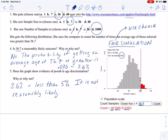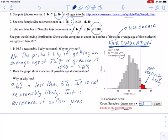And when we run a fair simulation and we get an outcome that is not reasonably likely, that is evidence of something unfair happening. Of unfair practices. And another way of saying unfair practices is discrimination.